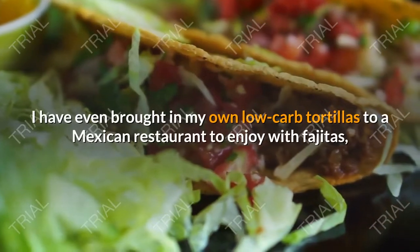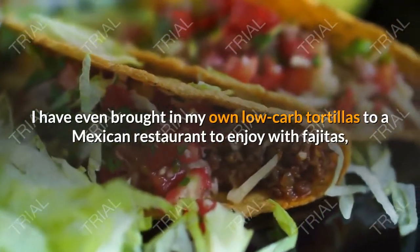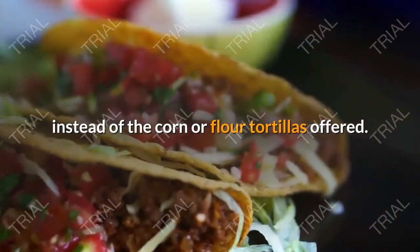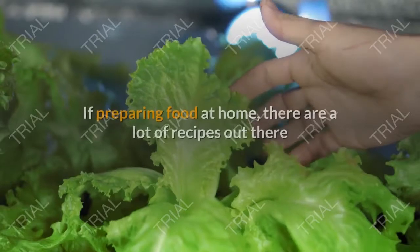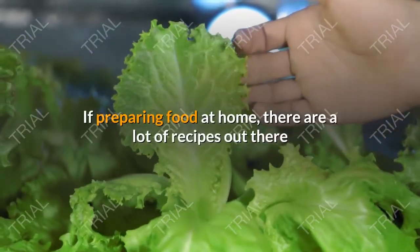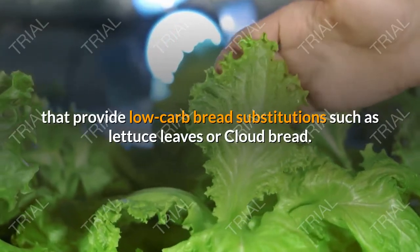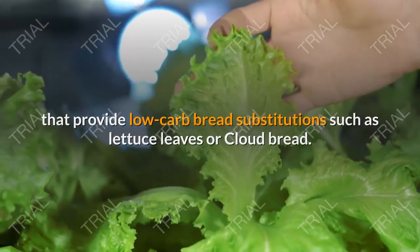I have even brought in my own low-carb tortillas to a Mexican restaurant to enjoy with fajitas, instead of the corn or flour tortillas offered. If preparing food at home, there are a lot of recipes out there that provide low-carb bread substitutions such as lettuce leaves or cloud bread.